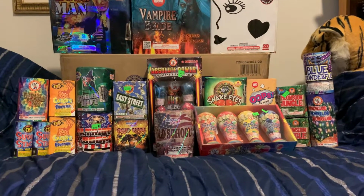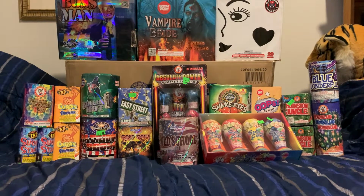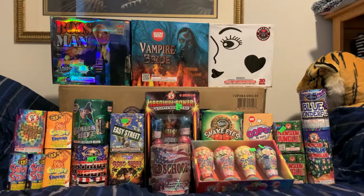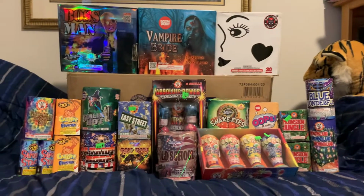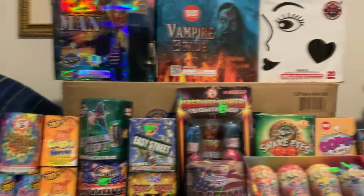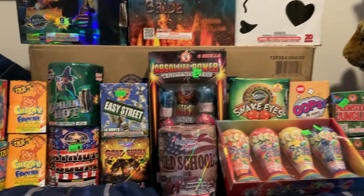Hey everyone, so I did my trip to SureFire today like I was hoping to, and I was able to make some pretty good pickups. Not the best price, but I made some pretty good pickups today. Let's go on ahead and check those out. Alright, that is quite the wall of fireworks from this angle, wow.